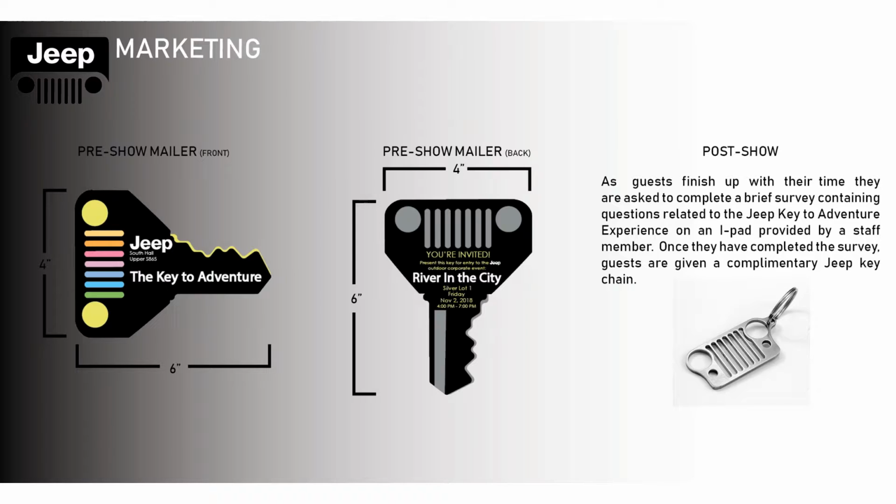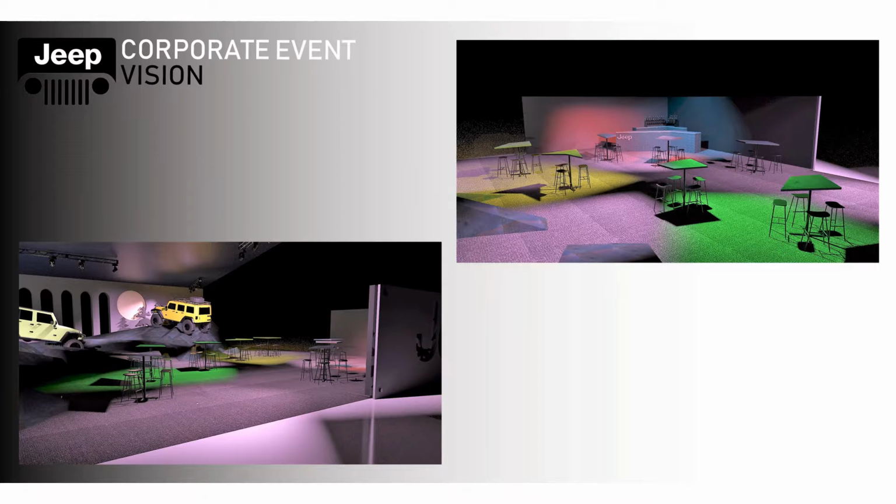These pre-show mailers will inform them about the show and exhibit and invite them to the corporate event. Guests invited to the corporate event are treated to complimentary beverages and snacks in the gathering space set up in the corner of the show space.